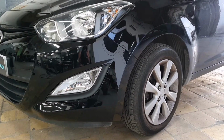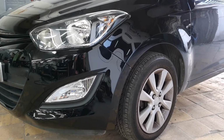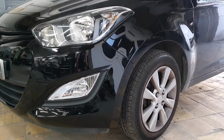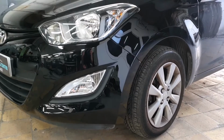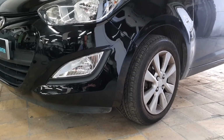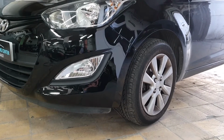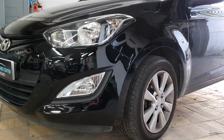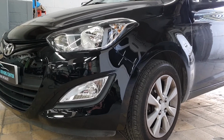We had a little scratch on the wing as well. It's been polished. Everything working fine. As I mentioned from the beginning, this is only a half an hour, 45-minute job. So yes, you can replace your bumper while you're waiting for it.